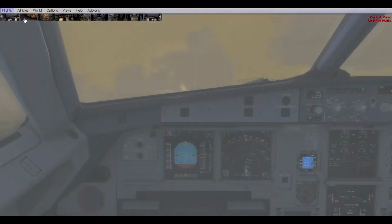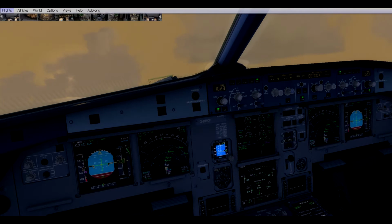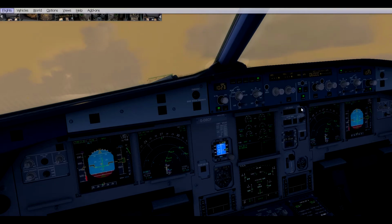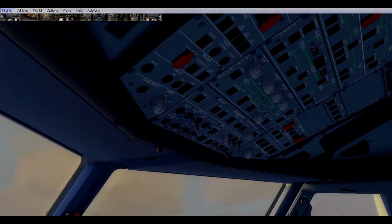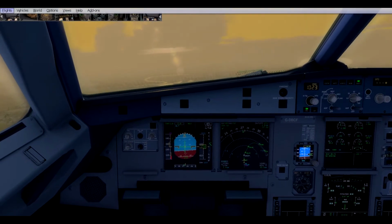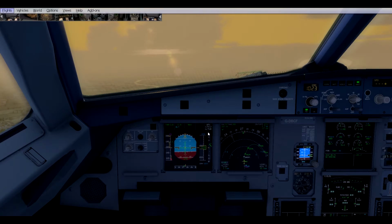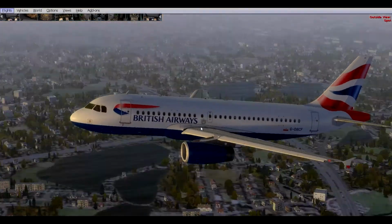Gear up, lights off. Climb thrust. Autopilot on. Wow, look at that. Let's go outside.